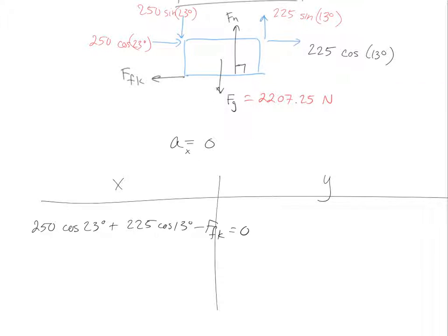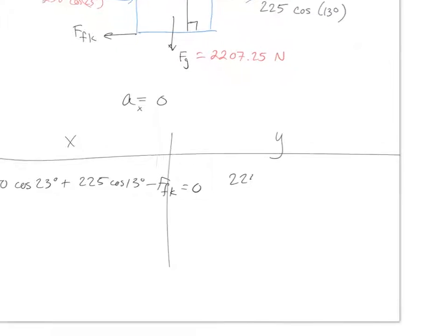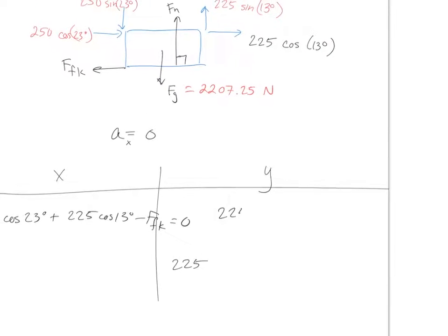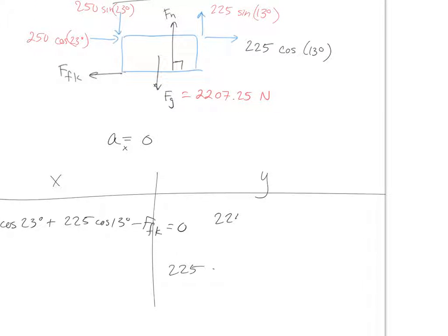In the y direction, we've got a bunch of forces. All you got to do is list them all. Go ahead. 225 sine 13. Good. I'm going to actually run out of room, so hold on. Give me 1 sec, Deirdre. Let me just do it over here. 225. Oh, I just moved the diagram, though. Here we go. Sine 13. Continue. Fn. Good.